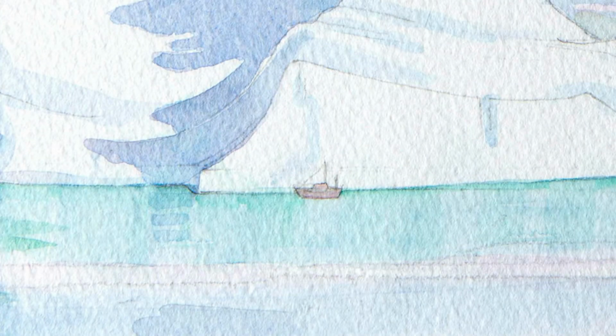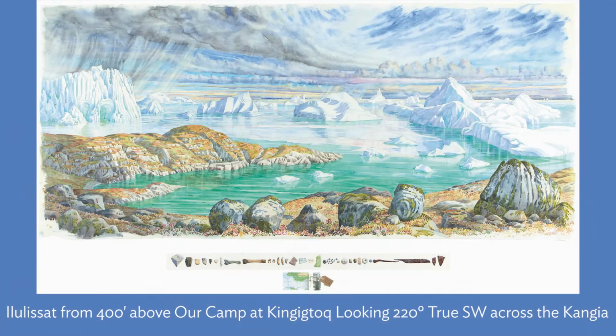There are so many interesting elements to observe in this artwork, notably the icebergs, but also the lichen-covered rocks in the foreground and the dynamic skies. But for today's demonstration, I've chosen to focus on the sea and more broadly on water. Water is a pretty challenging subject for artists to paint.